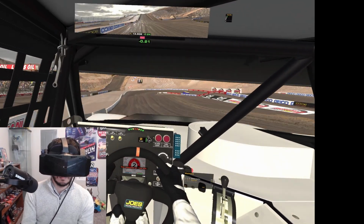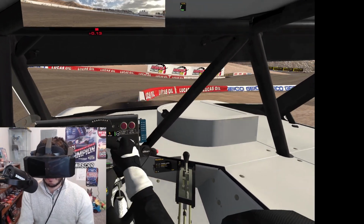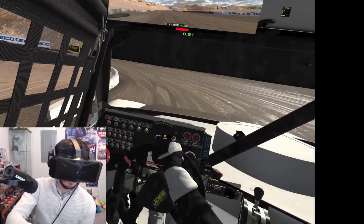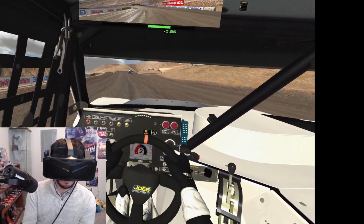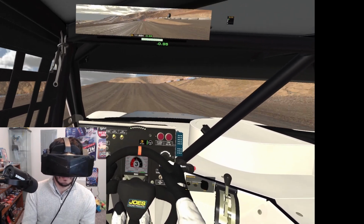But how those three comfort factors work together, it kind of ends up being the same result. I would really love driving in VR for sprint races, like an ARCA race, where I could start and stop in less than an hour. That would be completely comfortable, but I am not at the point where I could comfortably do like a NASCAR race or an endurance race yet, but it would have to be something shorter.